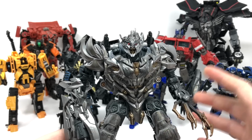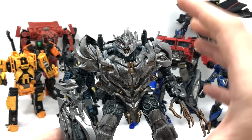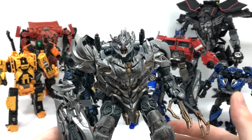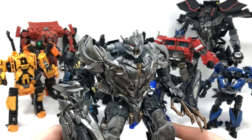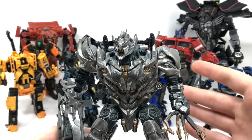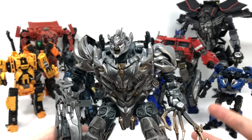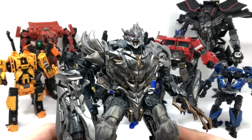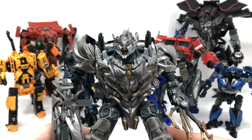He was actually the first version of a battle damaged variant that we had ever got in the Studio Series, and is actually the last. We haven't got a battle damaged variant of any other figure so far, so I'm really unsure about how this figure was thought about, as they haven't really covered the battle damage aspect of any of the other figures. And personally for me, I can't really see why this figure is so desirable.